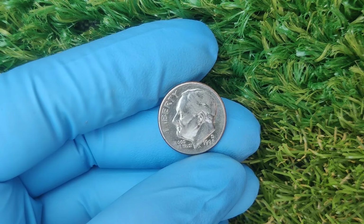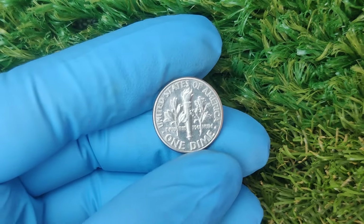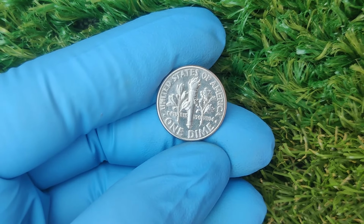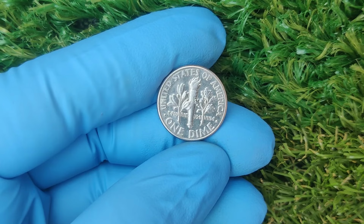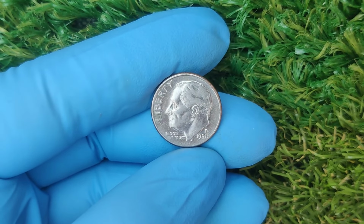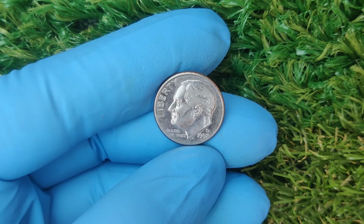Today, we have a special topic that combines rarity, value, and a touch of history: the 1998 D Mint Mark 1 cent dime coin. That's right, a coin that's worth millions. So, stick around as we uncover its story, its value, and what makes it so unique. Let's get started.